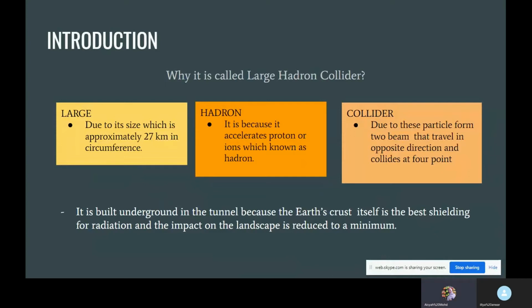Next, it is called hadron because it accelerates particles, which are protons or ions, known as hadrons. As we know, hadrons are composed of quarks, and we have six groups of quarks: up, down, charm, strange, bottom, and top.